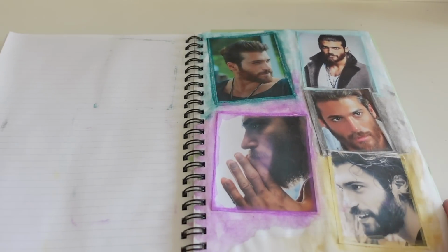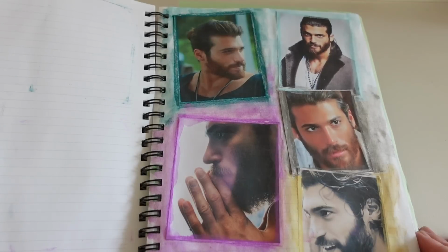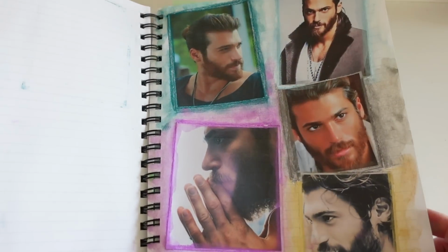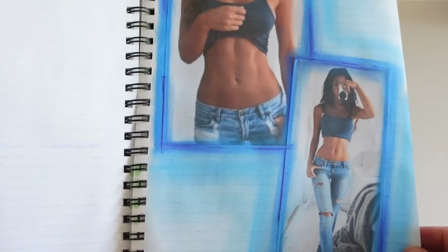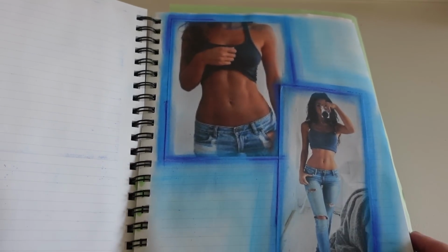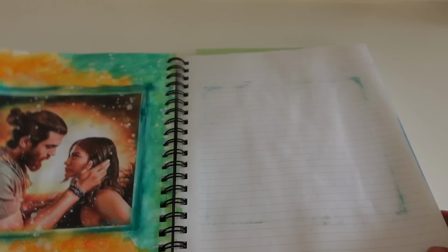Then we've got my Turkish guy. You always need a romantic idol to spur you on when you decide to reach for that chocolate and you think, if he was sitting next to me now, would he approve? Again, just some inspiration pictures. Look at the abs, imagine fitting into jeans like that. I mean, I will never be this shape. What else have we got?